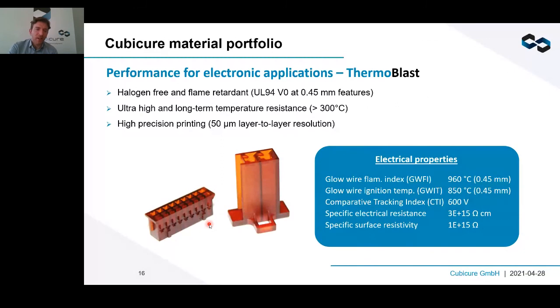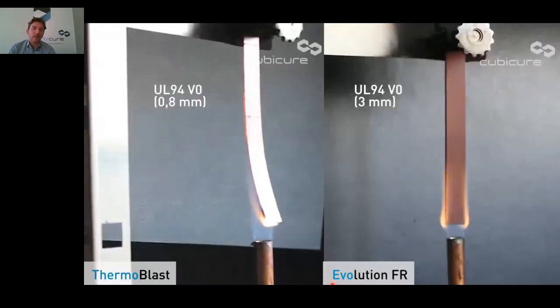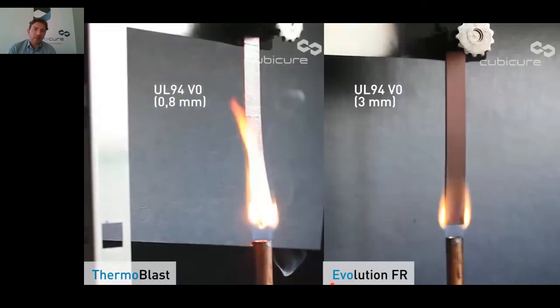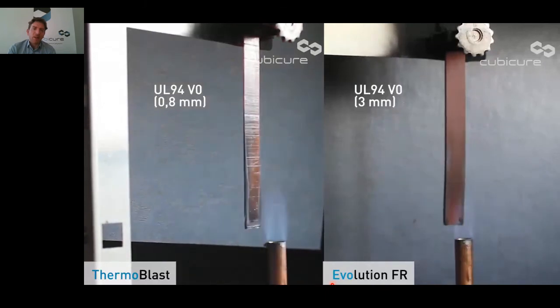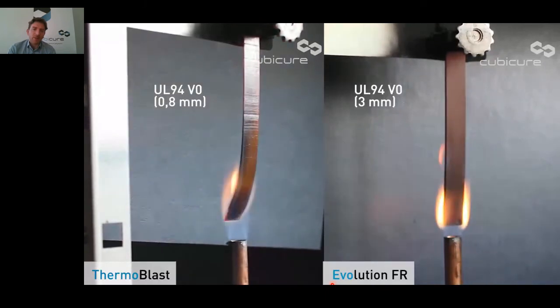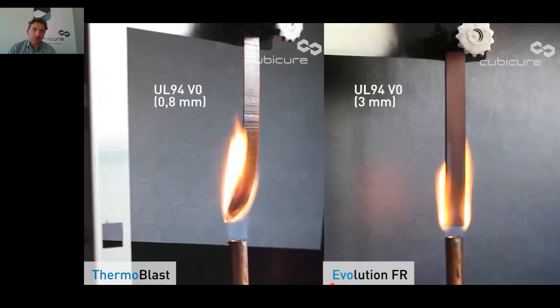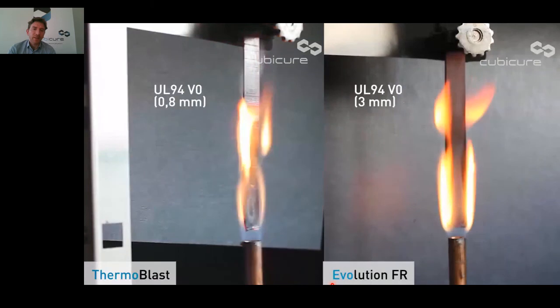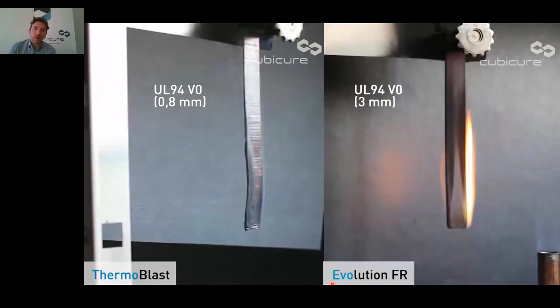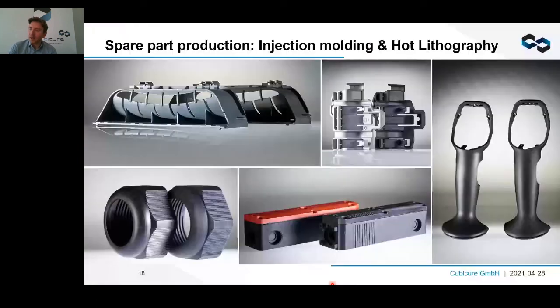I also have a short video for you showing these flammability tests. So this is the UL94 V0 test, which basically comes down to the material needing to extinguish the fire by itself in a short period of time. And these classes of materials can already do that. Yeah, so I think I'm running out of time, so I'll hurry up a little bit.